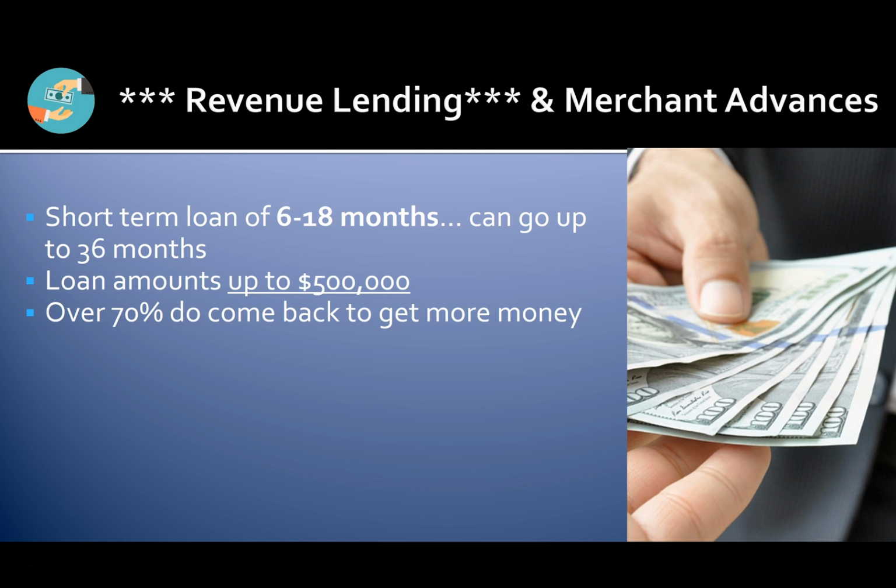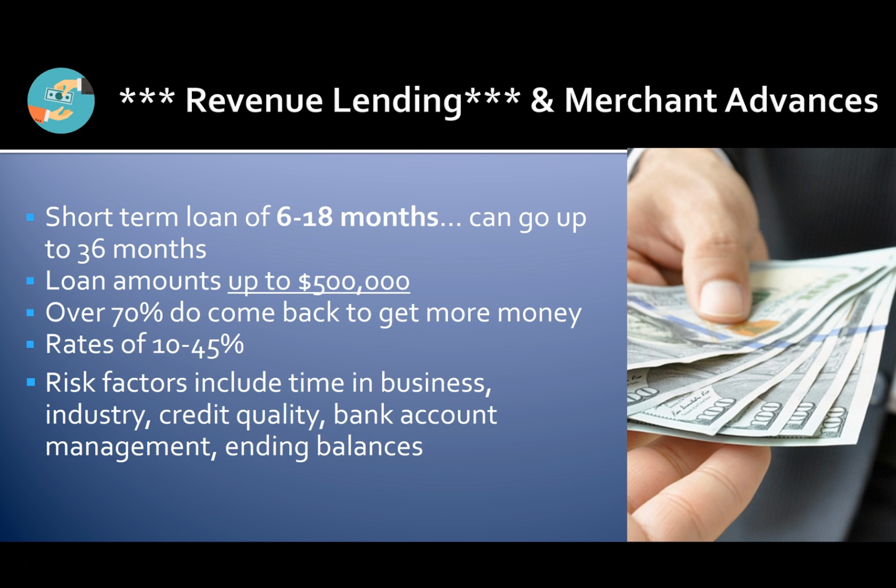Over 70% of customers who get funding do come back to get more money because it's so easy to do so. Rates range from 10 to 45%. Risk factors that affect rates include time in business, industry, credit quality, bank account management, ending balances. All fees and interest are 100% tax deductible.